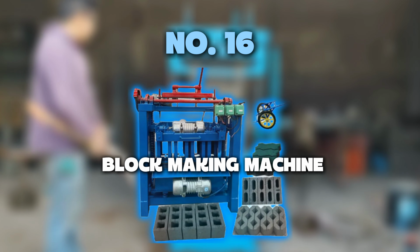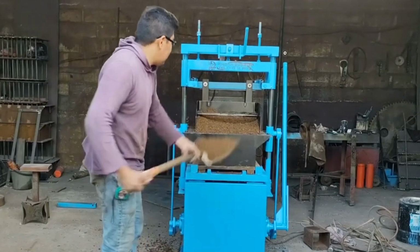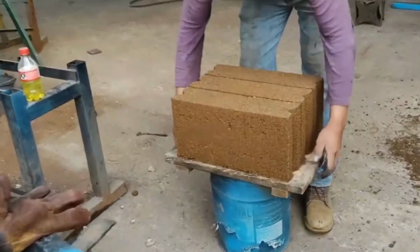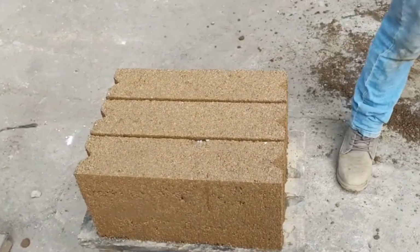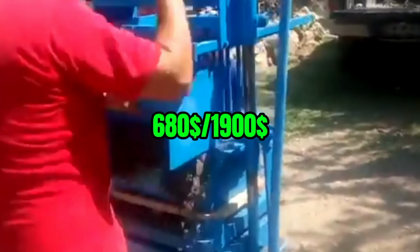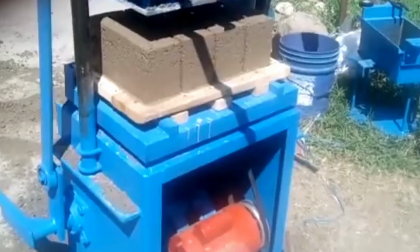Number 16. Block making machine. Few things are as basic and profitable as producing cement blocks. A compact block making machine mixes cement, sand, and water, compresses them into molds, and releases blocks ready to dry and use. With an investment between $680 and $1,900, you can set up the equipment in a garage or spacious yard without needing large facilities.